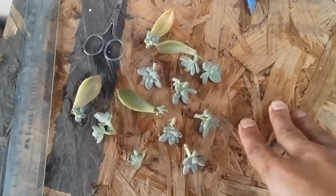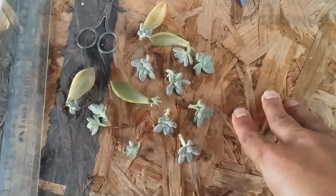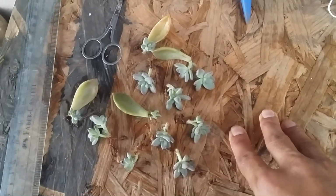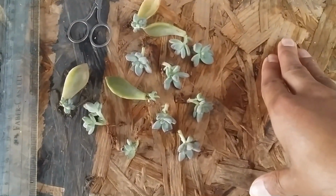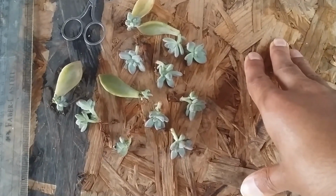Hopefully they will recover. They are not in a very bad state, but yes, they're slightly wet, so I have kept them to dry. So I hope everything goes well. So all I can do is just hope for them to dry. Now once they're dry, I will then go ahead and add them in another pot.